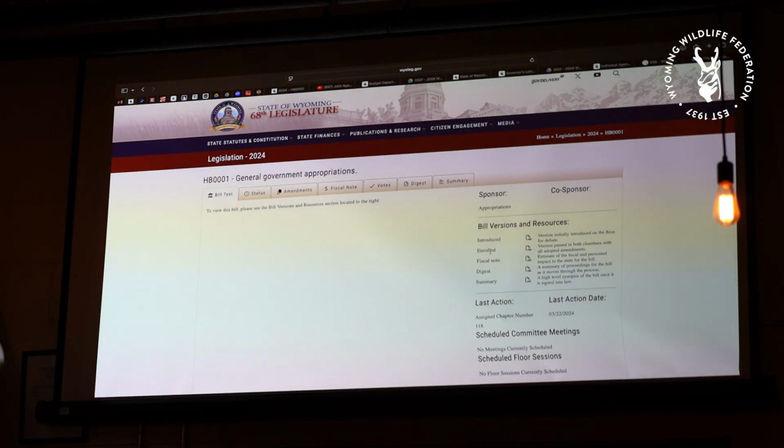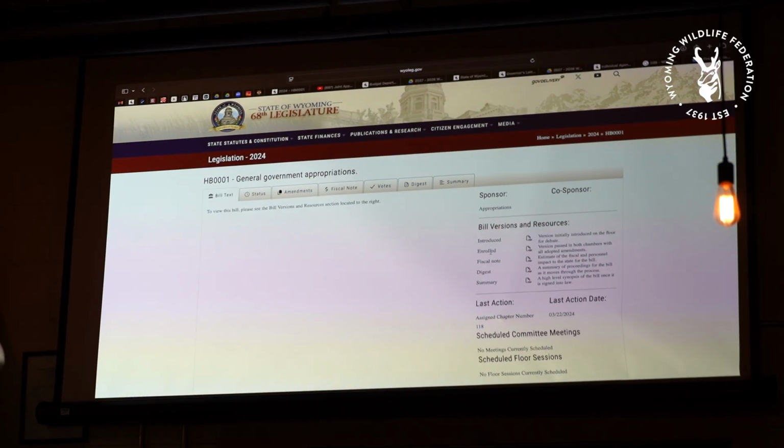Enrolled, you'll see another word in here. You'll see engrossed, and then you'll see enrolled. Enrolled is that bill once it has passed and been signed by the governor. So you can click on the introduced, and it'll be a different text than what you see in the enrolled bill. The word that's missing in here that you'll see during a regular session is engrossed. Engrossed is what that bill looks like most of the time, with all of the amendments in it.